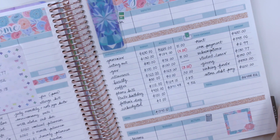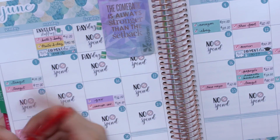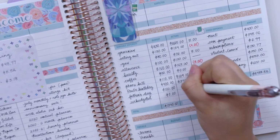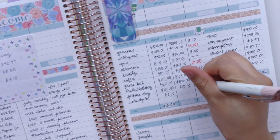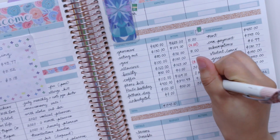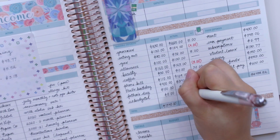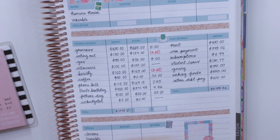So I was under by $9.52. For Father's Day, like I mentioned, I was also under. So for Father's Day, I only spent $50. Ooh. So we are under by 50. And then there were no unbudgeted expenses. So no variance here.